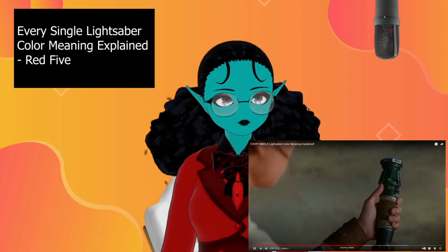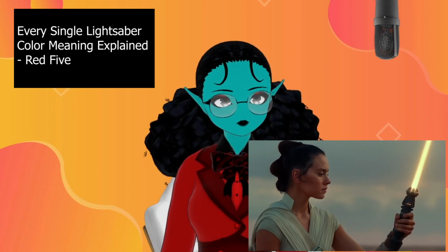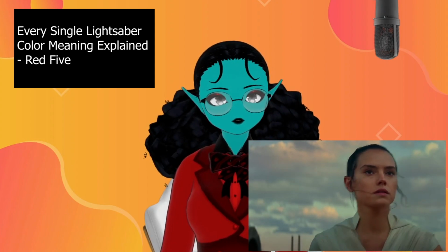They were said to represent goodness, warmth, and energy. We don't know much about them in canon, given their rarity, but could learn more in projects like The Acolyte or the New Jedi Order movie.